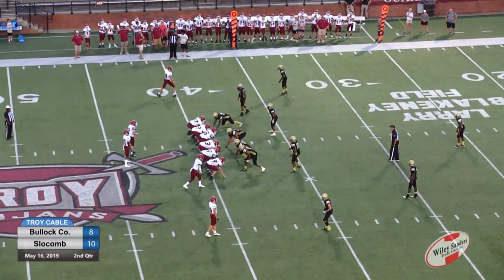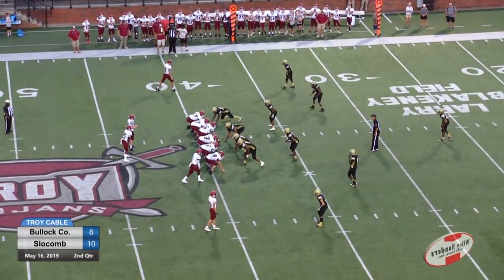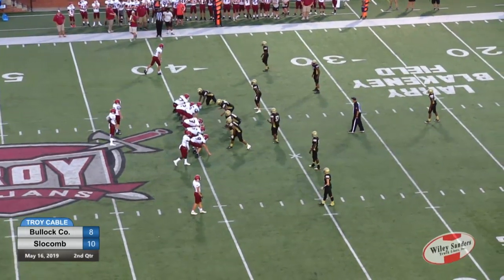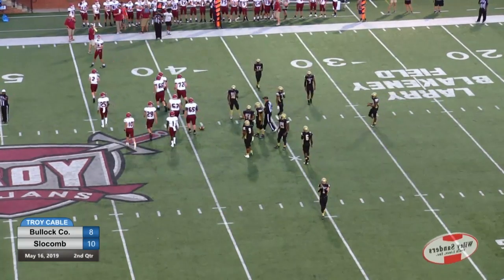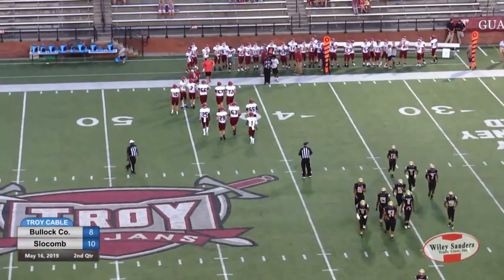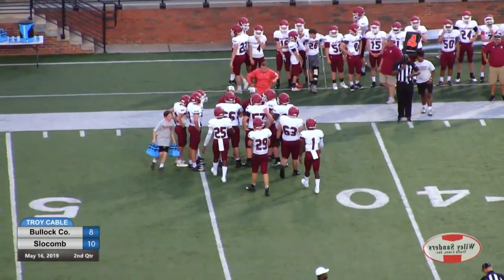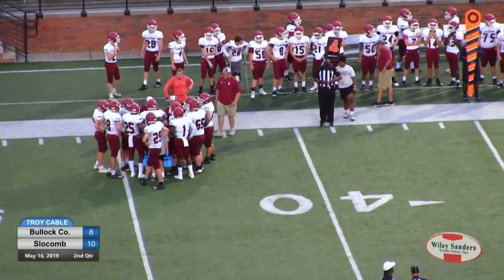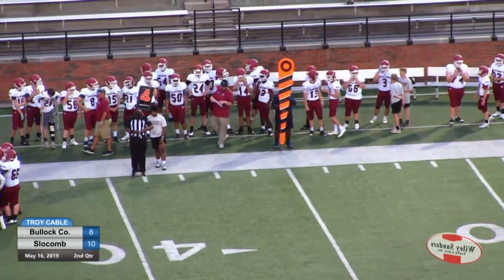Yeah, I think they're going to either call a timeout here or timeout Slocomb with 1 second on the play clock, which leaves 34 seconds on the game clock. Slocomb will punt it away, and let's guess, Wally, Bullock County may have about 22, 21 seconds maybe when they come back to mount an offensive drive. We'll take a timeout. We'll run one commercial during this quick timeout.